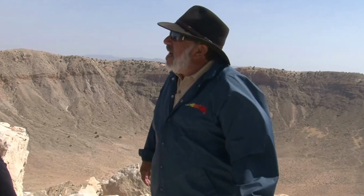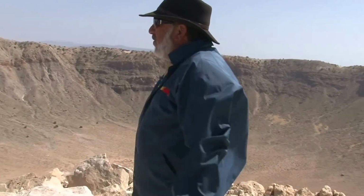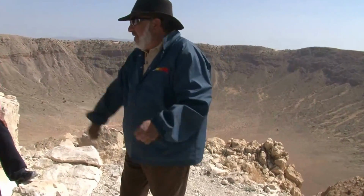Back then, the idea of a rock falling out of the sky was not only crazy, but as preposterous as that of a man going to the moon. Mr. Barringer was correct in thinking this was an impact crater. He was wrong in thinking that the meteorite was still sitting down there. At this time, if you'll stand, get a little closer, I'll tell you what's down there.